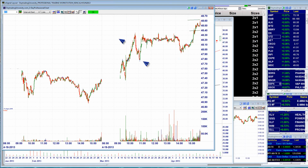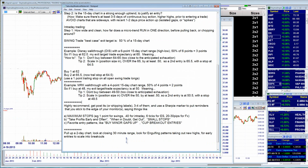step number 1 is, write this down for you guys. Step 1, mark out support, resistance during last 15 to 30 minutes.